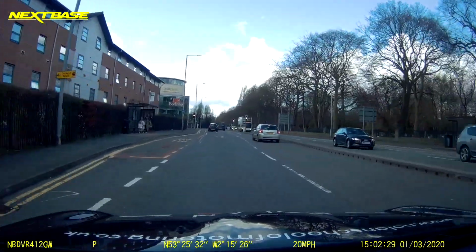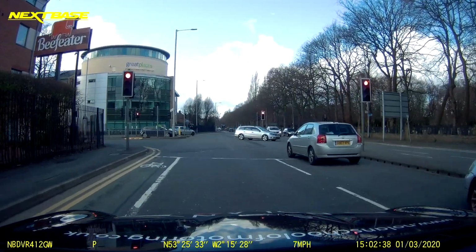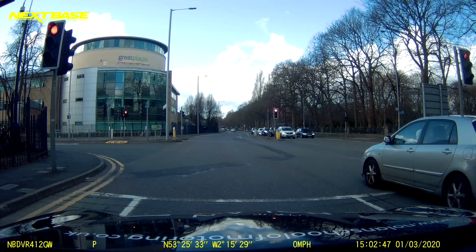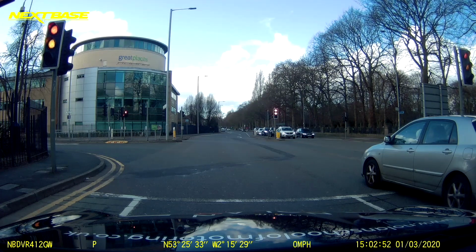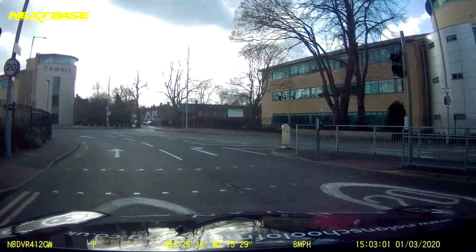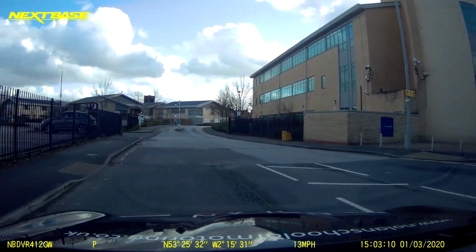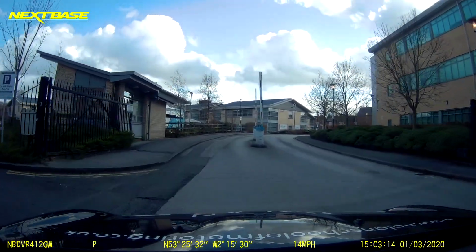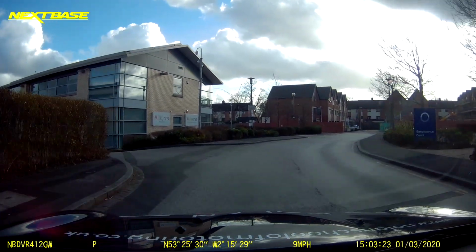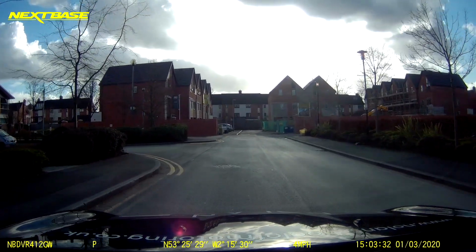At the next set of traffic lights, we will be turning left, and this brings you back to the test centre. Remembering your 10-mile-an-hour speed limit as you go past the barrier. Take your time turning left into the test centre. As you can see, the road is quite narrow and it does get quite busy.